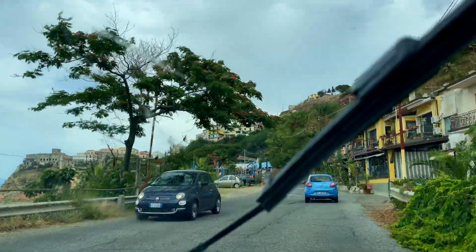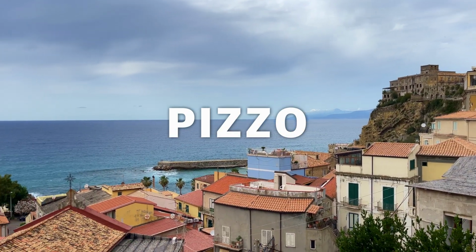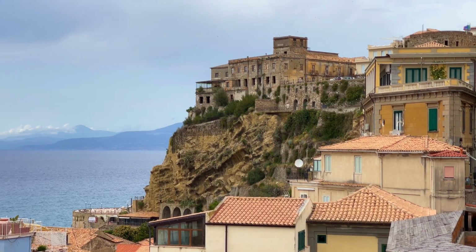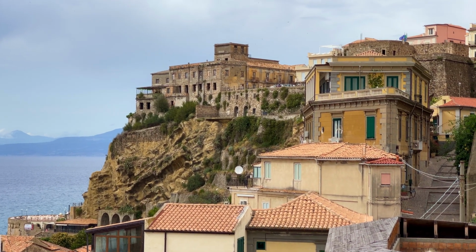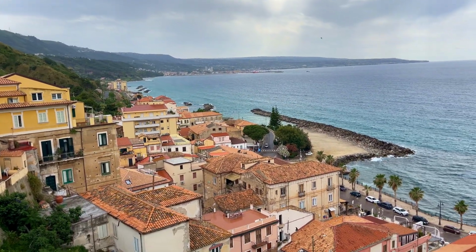If you decide to drive in southern Italy, it's going to be quite an experience. The streets are very small, very curvy with lots of holes, so I recommend being very careful. It reminds me a little bit of rally. And after 40 minutes we are getting to Pizzo.